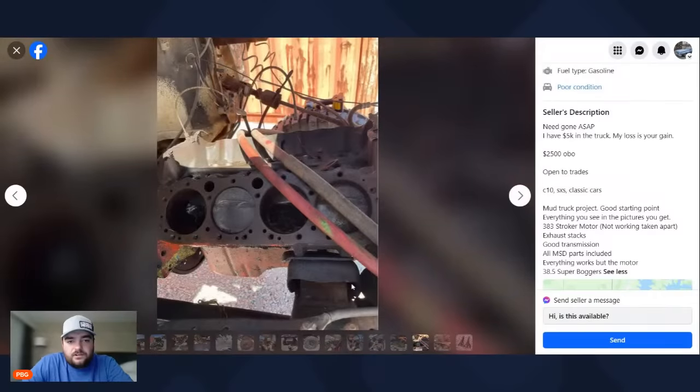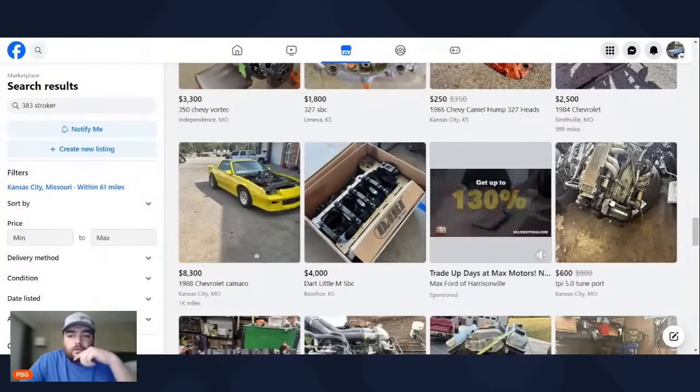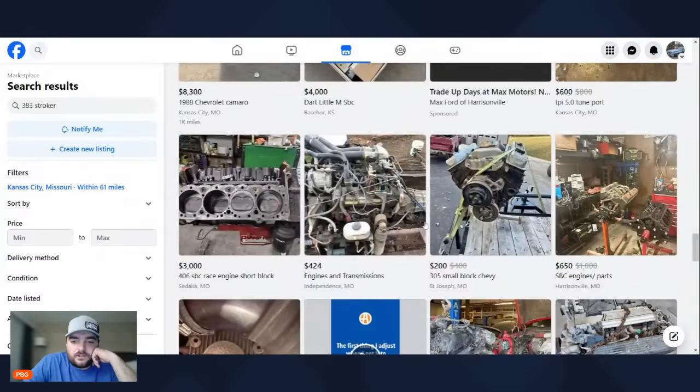That's not actually what he's calling a 383 stroker, right? I mean, really? I see flat tops. Maybe something? No way. Oh, there's a TPI 305. Let's throw that in a dumpster.